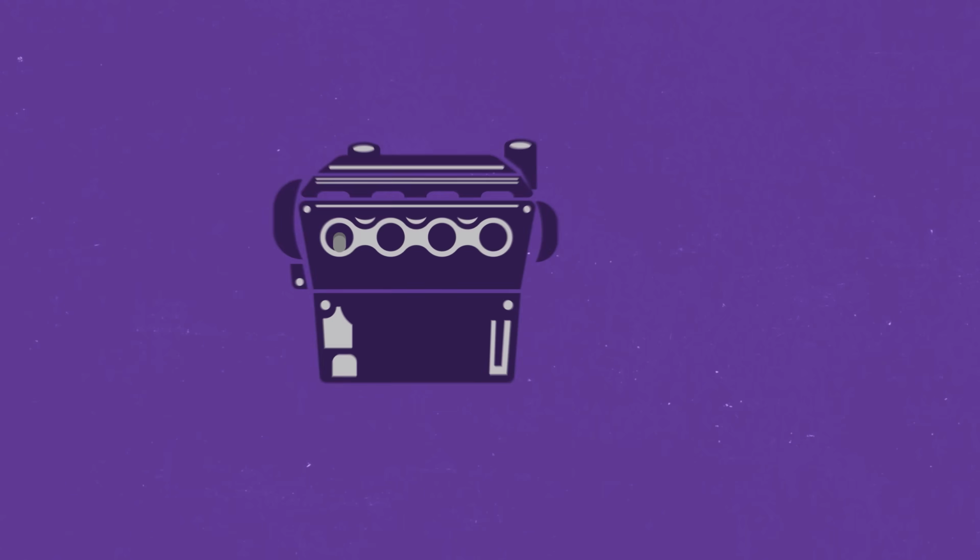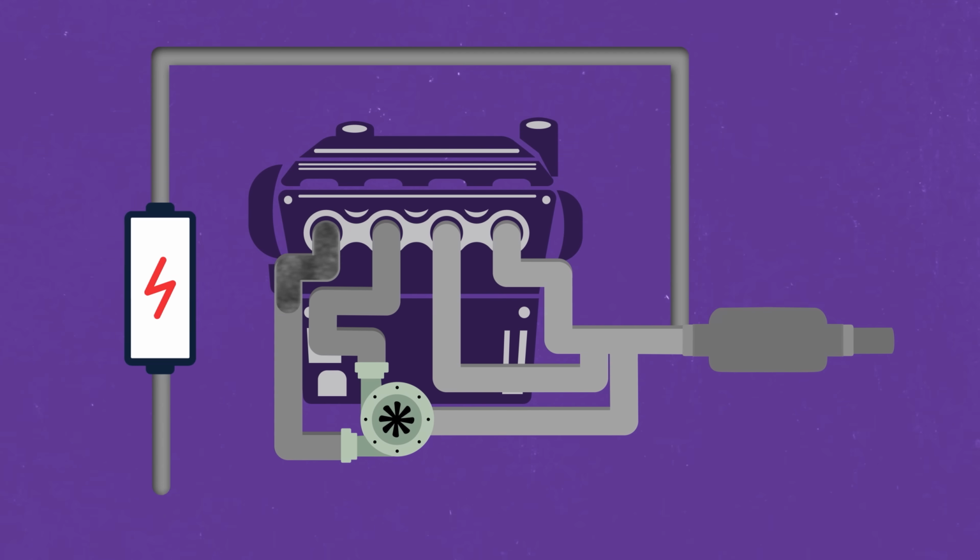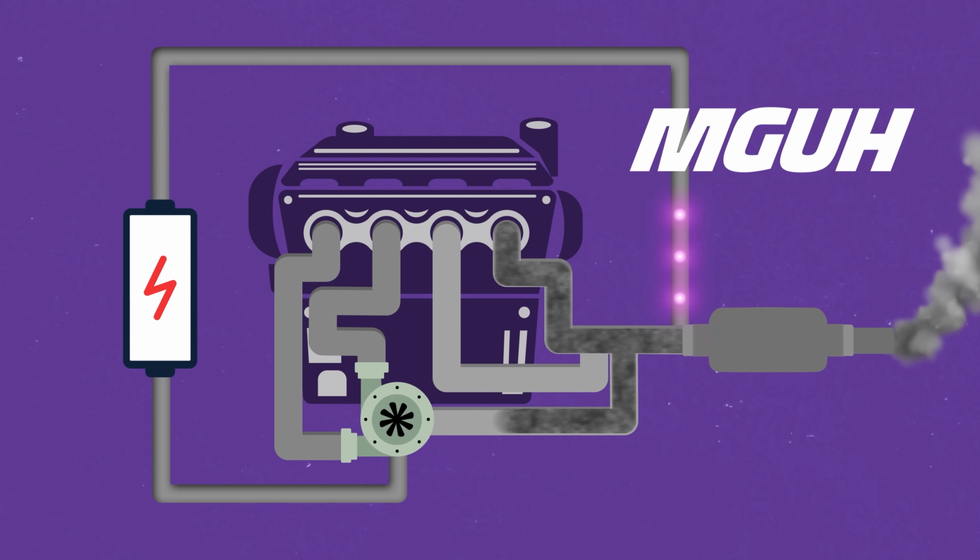Mercedes says that the extra cooling increases battery power density to 1.7 kilowatts per kilogram, or roughly double what you'd find in most hybrid batteries today. So the 4-cylinder version will also feature turbos with an F1-style MGU-H.